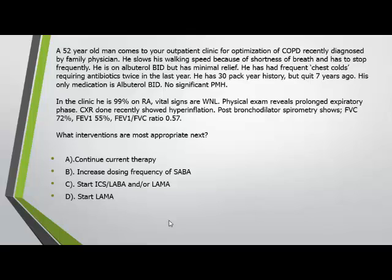In the clinic, he's 99% on room air. Vitals are within normal limits. Physical exam reveals a prolonged expiratory phase. Chest x-ray showed hyperinflation, and then you do a spirometry. The post-bronchodilator spirometry shows an FVC of 72% and FEV1 of 55% and the ratio 0.57. What interventions are most appropriate next?